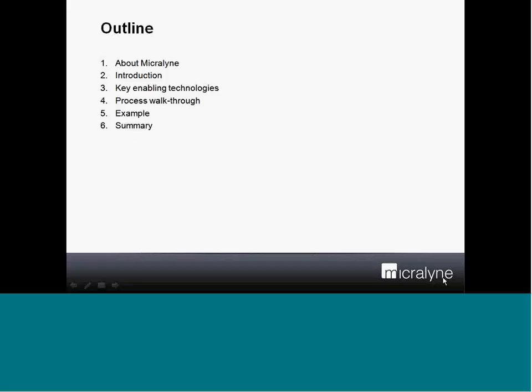Quick overview of where we're going today. I'm going to give you really one slide about Micralyne, just to give you some familiarity with our company if you haven't heard of us already, and then a brief introduction and key enabling technologies. I'll spend a little bit of time talking about what we needed beforehand before we could actually put this platform together. I'm going to spend a considerable amount of time walking through the process platform itself, through the major steps of the process. One example of a device that we built on the inaugural run, just to give designers an idea of what is possible, and a summary slide.